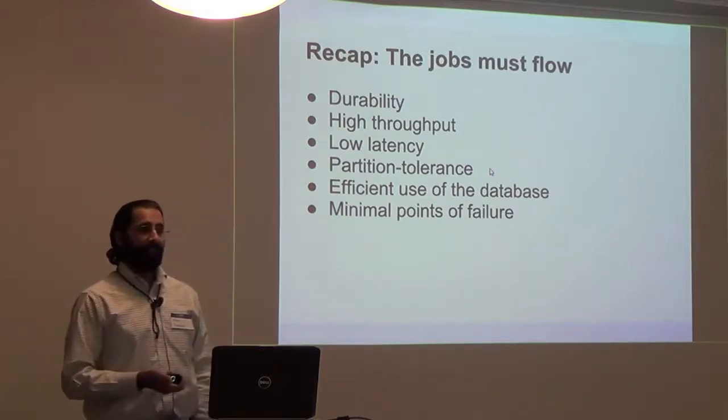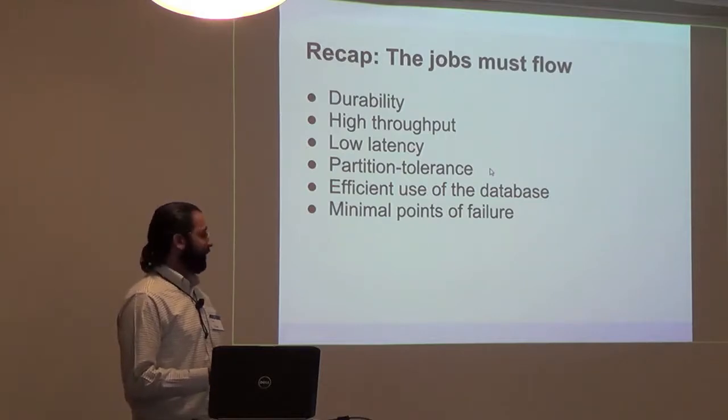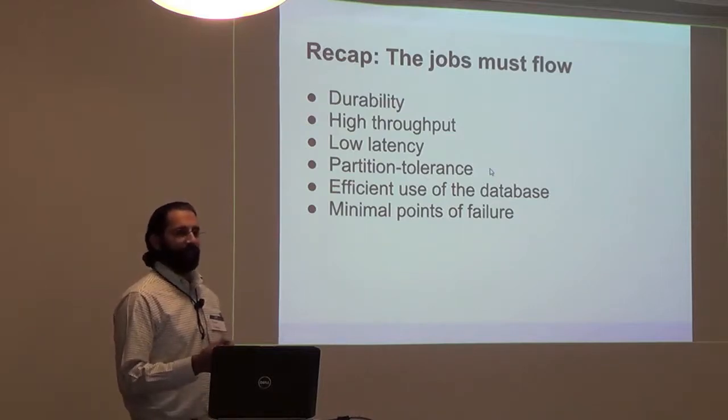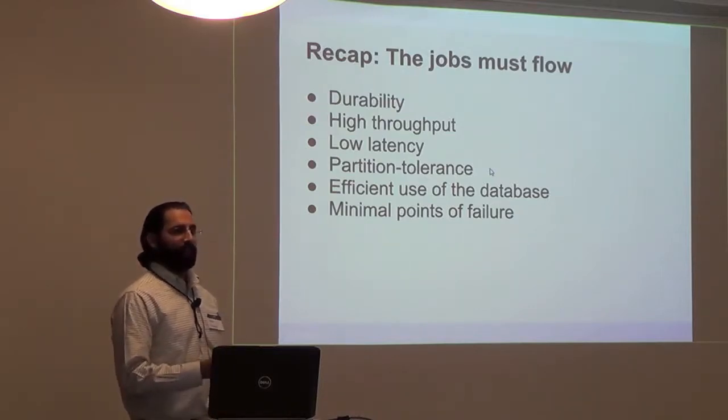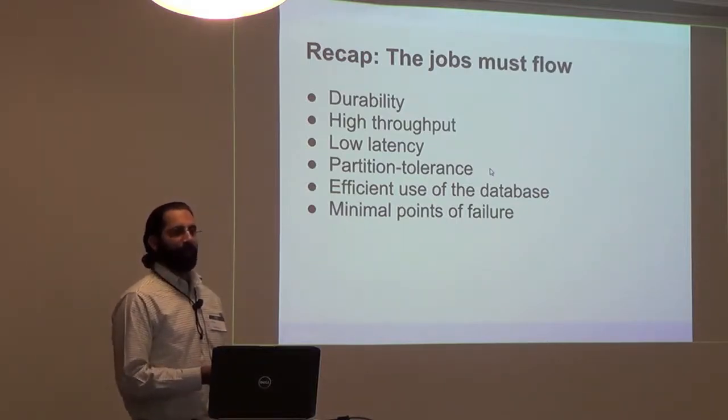We have durability from its writing to disk efficiently. We have high throughput that more than meets our needs, especially with RabbitMQ 3. We have low latency with all of our direct actors that talk to RabbitMQ. The shoveling system effectively covers the cross data center latency. We have partition tolerance. In case of a network failure, we can continue to do useful work on both sides of the partition for a time.